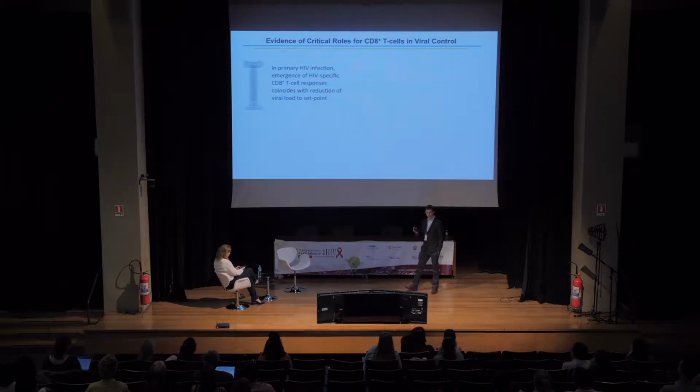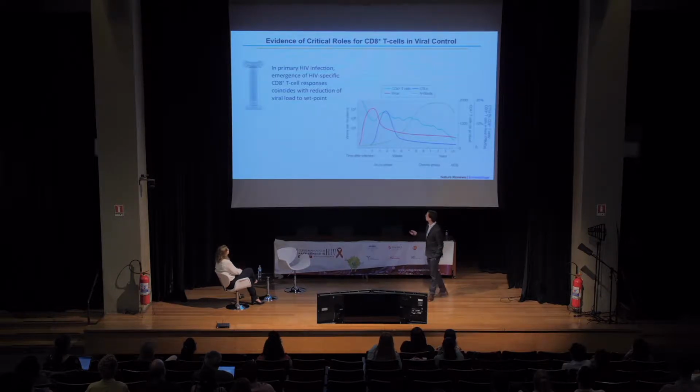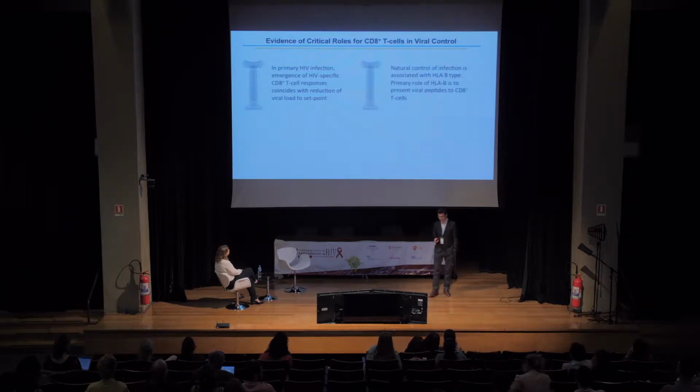So the first pillar of evidence, if you will, that CTLs play a role in controlling HIV is that in early infection, if we look at HIV viral load in red and CTLs in purple, the emergence of the HIV-specific CD8 response coincides with when the viral load is brought under partial control. So they're present at the right time to be mediating some effect.